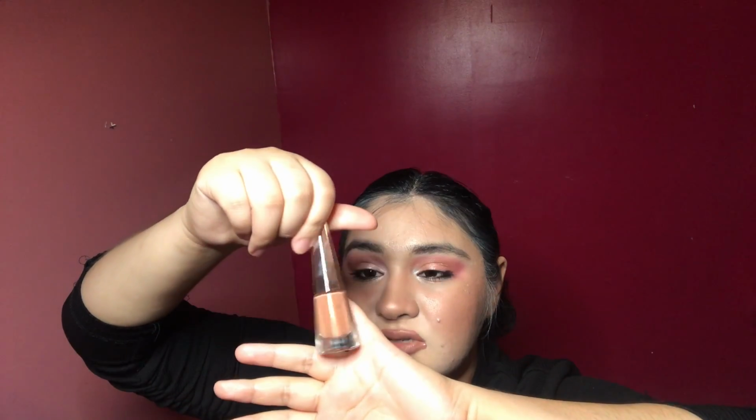Liquid lipstick. This is the Fenty Beauty Stunna Lip Paint in the shade Unbutton. This was fairly new to my collection, but I noticed a lot of the Stunna lip paints give me the butthole lip, so I'm gonna get rid of it for that reason, and the color didn't really suit me well. So yeah, just going to declutter.